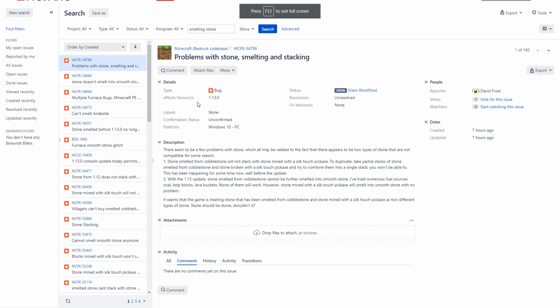The next bug we're going to look at is from Nicole, who says, for some reason, some stone won't smelt into smooth stone. And I found a bug report that suggests the same thing in this version, which is here. We've got affecting versions 1.13. Stone smelted from cobblestone will not stack with stone mined with a silk touch pickaxe. With the 1.13 update, stone smelted from cobblestone cannot be further smelted into smooth stone. So let's check this out.